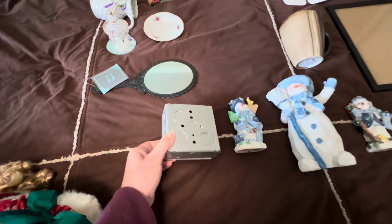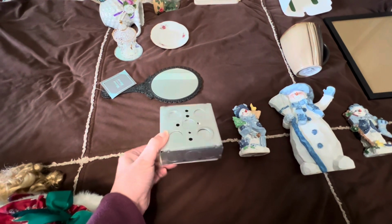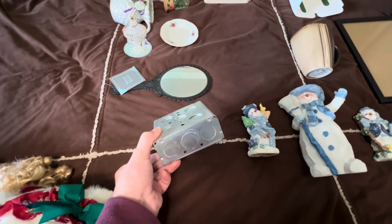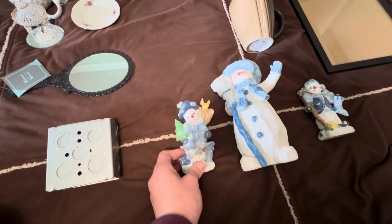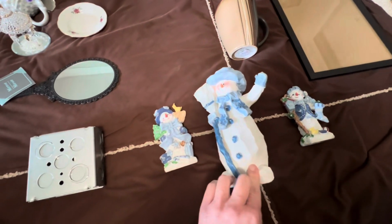My husband got this electrical box for $1. I don't know what it does. He said it's something for the garage, so there's that. And then these were 50 cents each, and then the big one was $1.50.